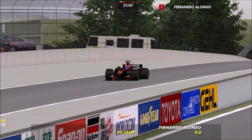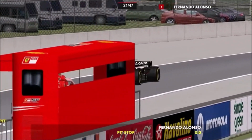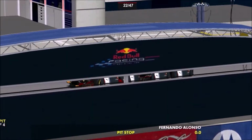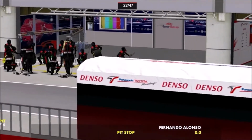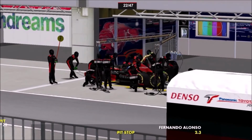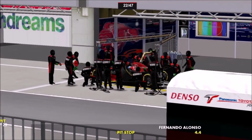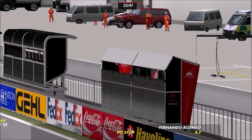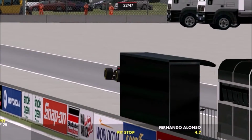I don't know. I feel like with his teammate on a one-stopper pitting before him, he's got to go for a one-stopper as well. Yeah, I'd think so as well. Strategies tend not to vary too much. Let's see what happens as the fuel goes in and on go the tyres. I think that does say 29, so that's also one stop, and that's a quick stop, 4.7 seconds.